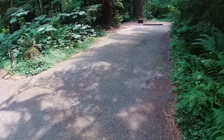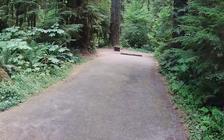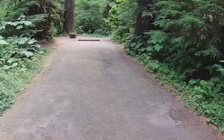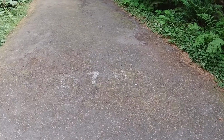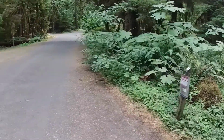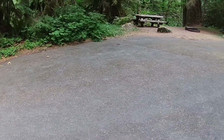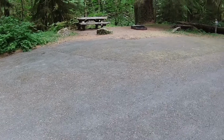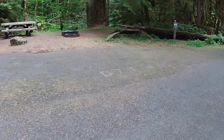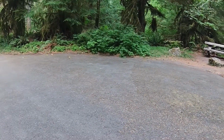Here's one of the sites here. Real deep site, and you got a picnic table and a fire ring in the back there. This is site D78. They also have this kind of site here, which is interesting. It's more of a wide spot in the road you pull off. Got room for a tent, or if you had a van camper, and then you got a picnic table and fire ring right there. But yeah, it's just a wide spot.